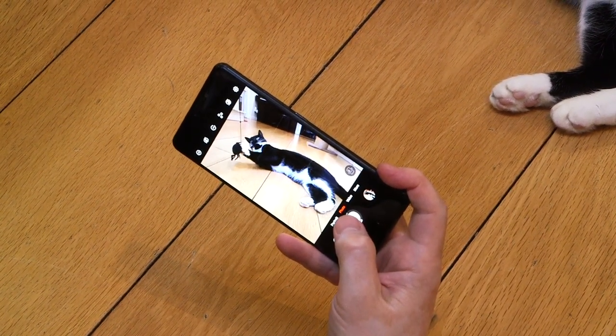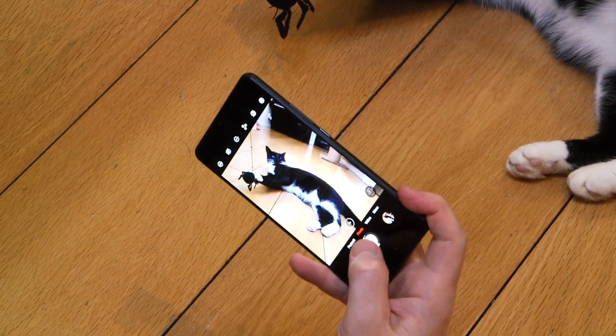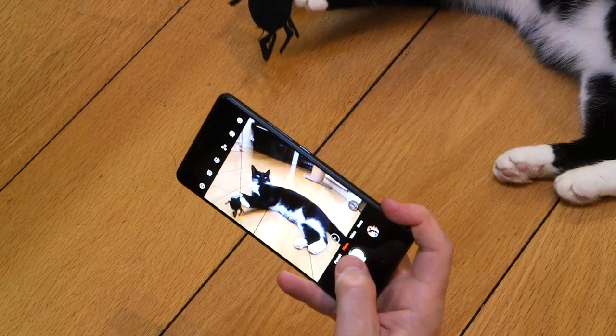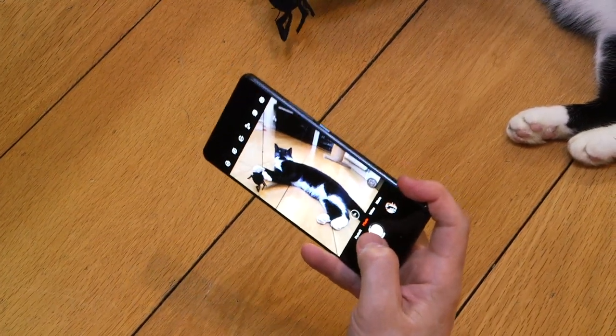I'm experimenting with different heights as well, trying to get right down onto the floor and lifting up a little bit, just to play with, I guess it would be her sense of status if she were a human.